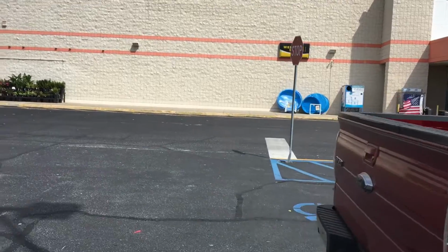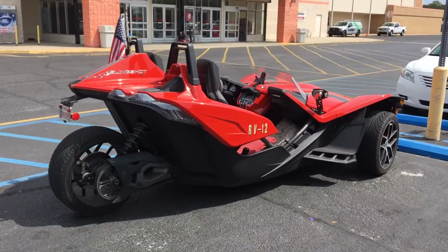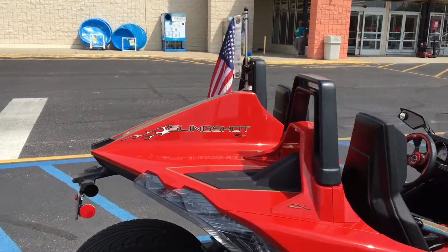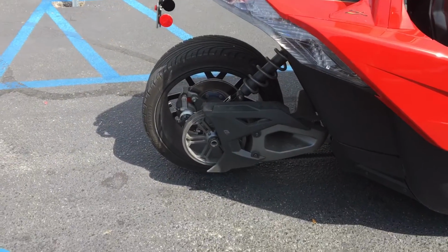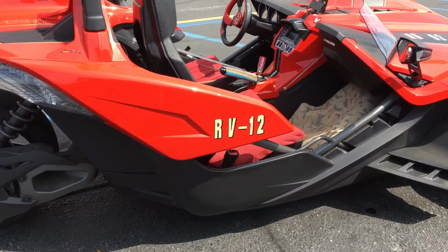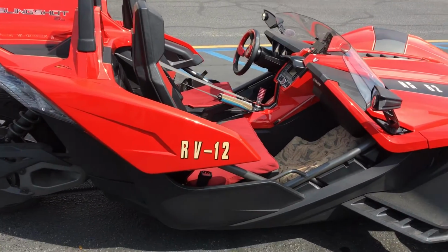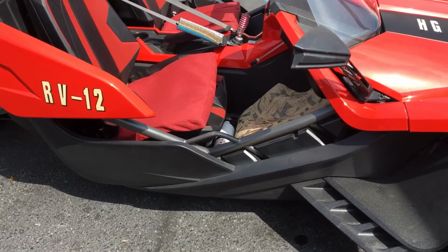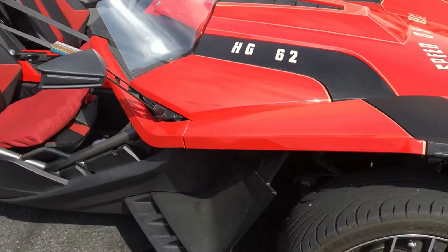Folks, I came to the Kmart and I see this thing. I want to show it to you. Check this out. This is called a slingshot. It says slingshot on it. It's got one wheel in the back. Too close? Check that out. That's cool.